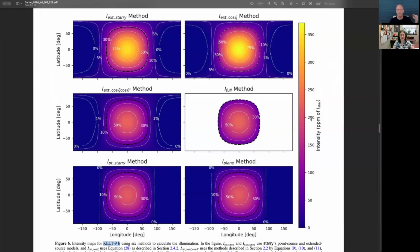In units of I star. Probably about a factor of 2. And other things we notice: the extended source case with cosine psi only, just that angle of incidence, looks a lot more similar to the extended source case for starry than the fully illuminated zone. This indicates to me that that's a big contributor to the difference, but probably not the only thing.